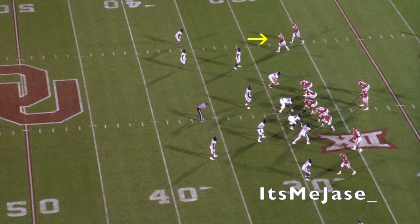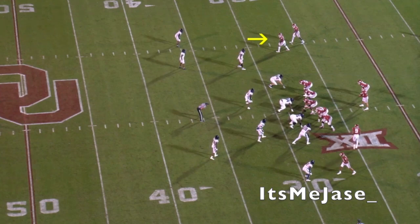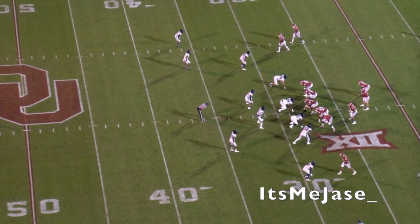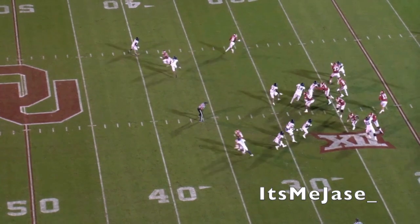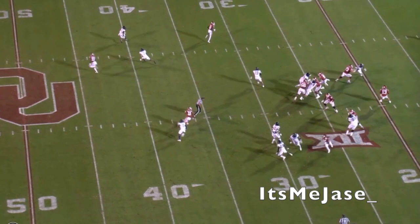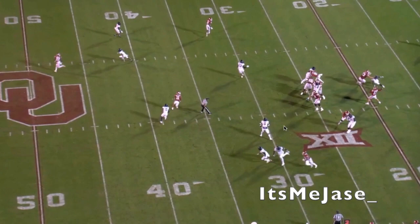So again, he's up top. You're going to get some motion in the backfield for protection. That's what they're trying to do. So again, he gets some protection there. The back is going to leak out here. Now you have a look here where you can fire this ball into this window, you can fire the ball into this window, or you can throw it deep to Marvin Mims.